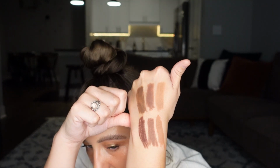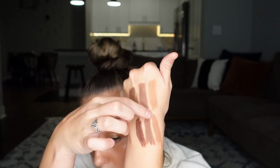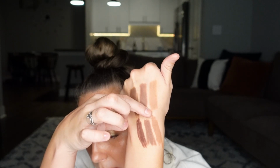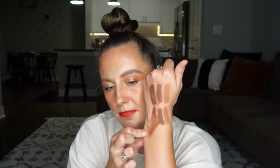Fig and Hazelnut are quite similar. I'd say Fig is a little bit more purpley than Hazelnut is. And with Camel and Terra, Terra is a bit lighter and Camel's a bit deeper and warmer. Now, these have quite a nice amount of playtime that you can blend them, and they blend out really easily, and you can take them to a really sheer place.